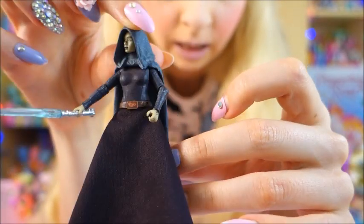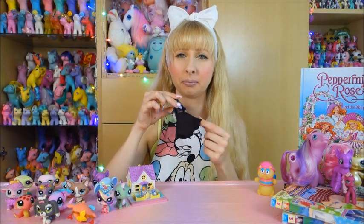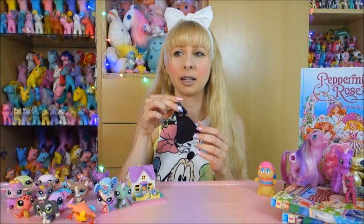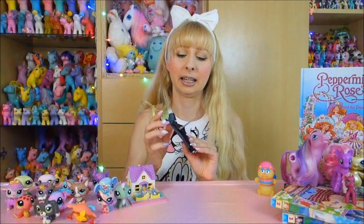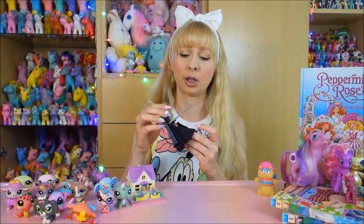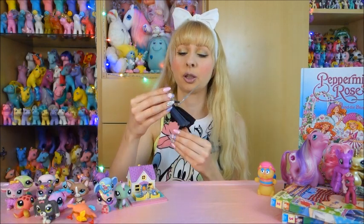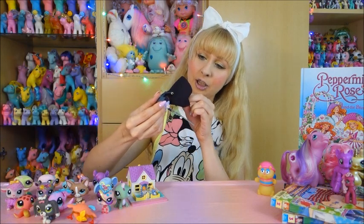So I'm actually not the biggest fan of combining fabric and plastic parts in these very small figures. I would much rather have everything molded in plastic, but with this it's okay, because fabric often doesn't lie right, it's too stiff or something for these small figures, but with this it kind of works. So very nice. Let's see if she can stand.